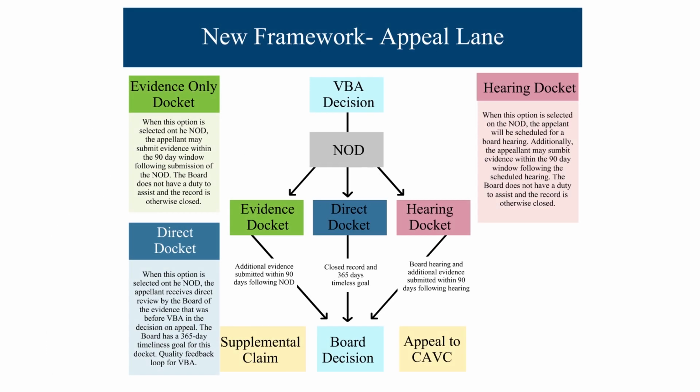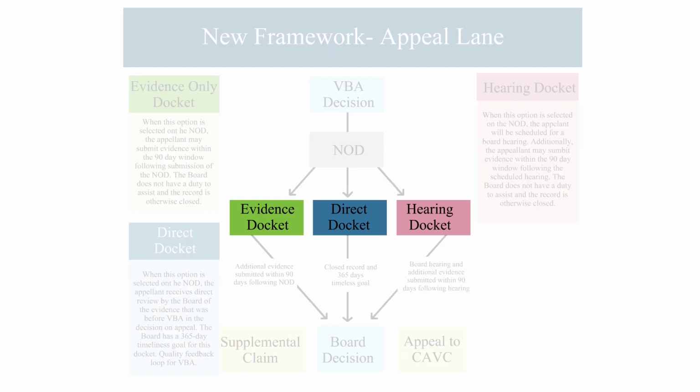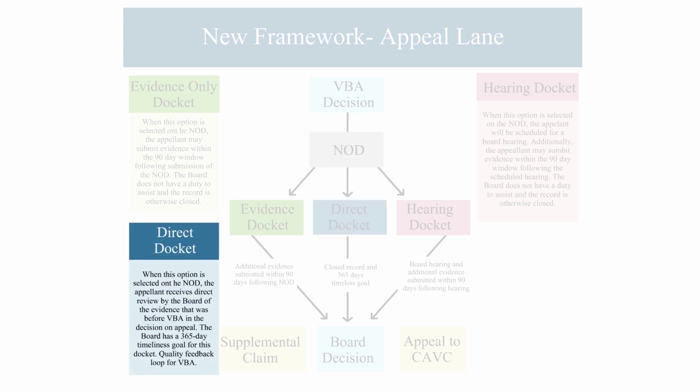As there are 3 lanes once an initial decision has been made at the regional office, there are 3 lanes in the new appeal system at the BVA. The first docket is the direct docket. This lane, or docket as BVA calls it, is for veterans not asking for a hearing or the ability to submit new evidence. The decisions in this docket are supposed to be decided the fastest. The VA is on record saying that these cases should be decided within an average of 365 days.